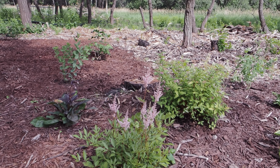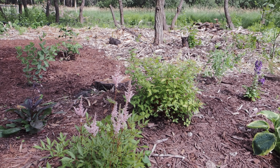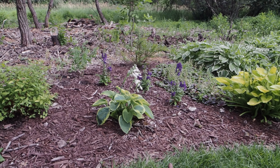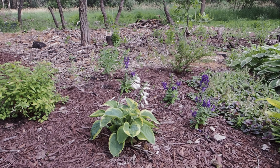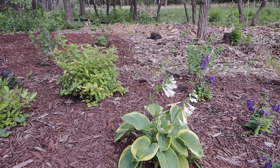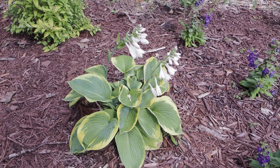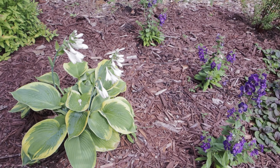Here's another one. This is like a light pink. I thought it was Mighty Pip as well, but it's not as big as the other one. And we have some hosta blooming. I called this Guacamole in my other video, but I believe this is a Francis Williams hosta. So it really attracts the pollinators there.